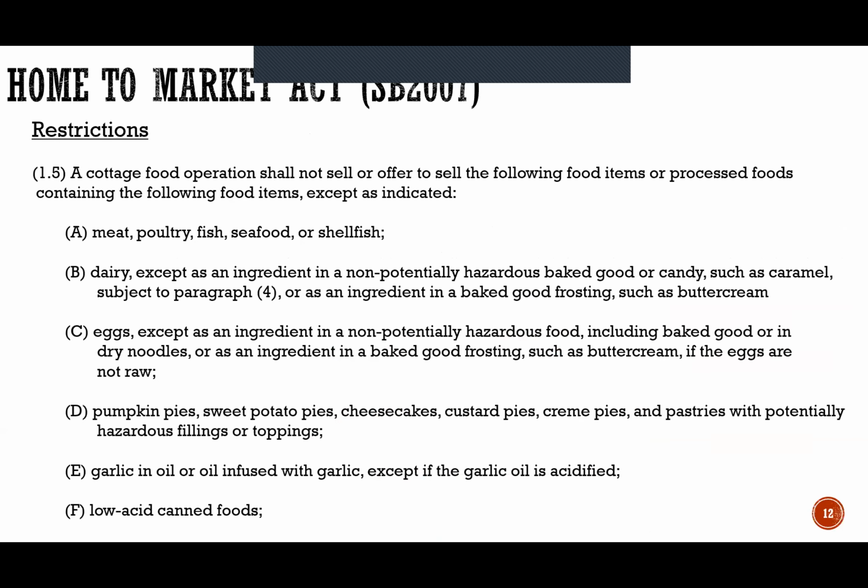The big one to think through, I would say, is the restrictions. This is the very specific list of products that they are not allowed to make, along with the exemptions. First, they are not allowed to do any meat, poultry, fish, seafood, or shellfish. There are no exemptions to this. The next one is dairy, with the exception of use as an ingredient in a non-potentially hazardous baked good or candy such as caramel, or as an ingredient in a baked good frosting such as buttercream. So they are allowed to have dairy if it's part of any of these exemptions.